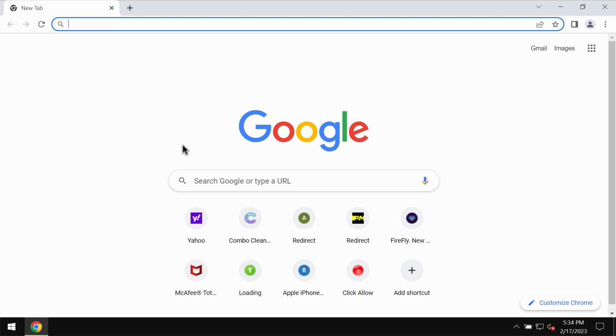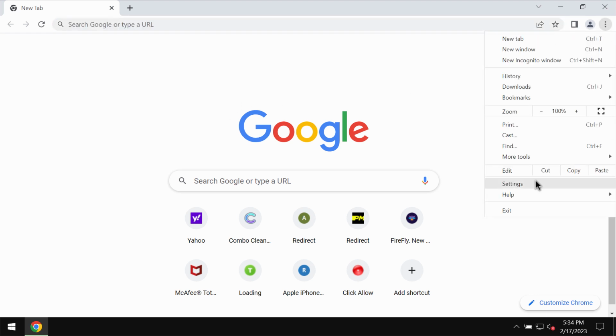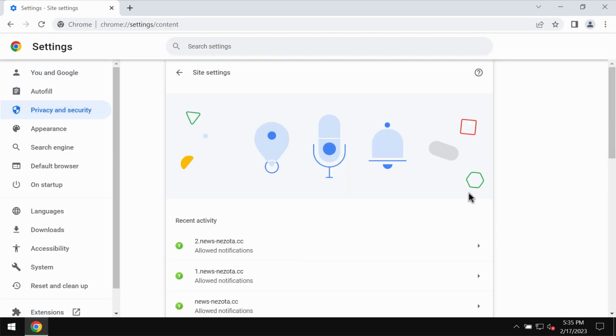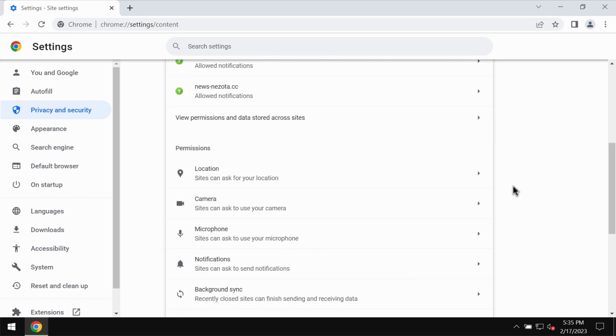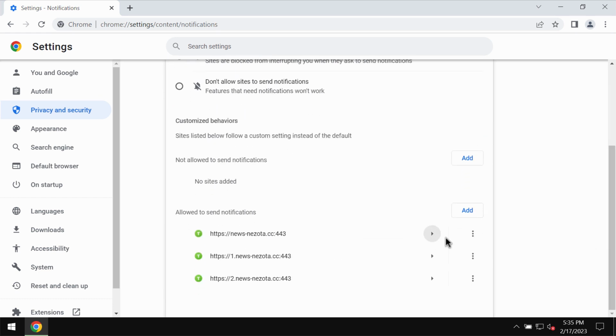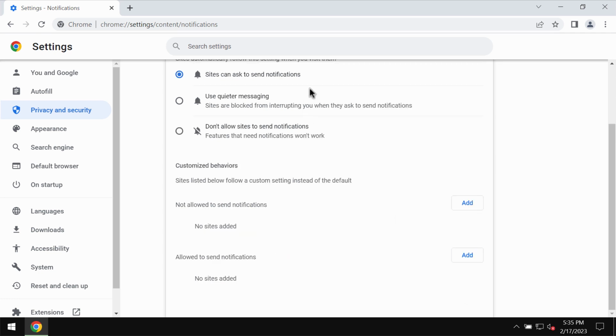If you have mistakenly clicked on allow, fix your browser by accessing the menu Settings, Privacy and Security, Site Settings. Then go down to Permissions and choose Notifications. Pay attention to the sites allowed to send notifications and remove these malicious sites if you find them.